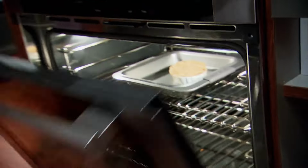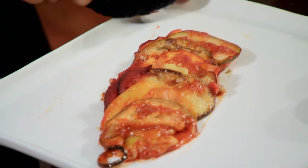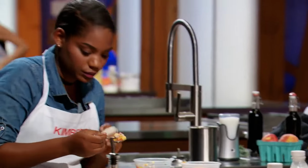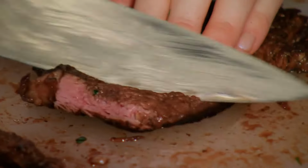Oh, and 5 minutes! You have 5 minutes left! You need to pop back in. You better be thinking about beautiful plating. I can do this. I can do this, guys. If this fish is not done correctly, I'm going home. Looks like Miranda's bison has a nice cook on it.